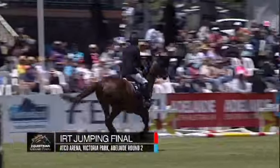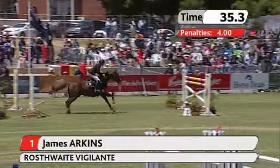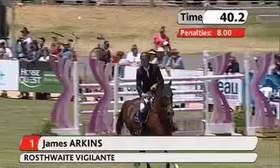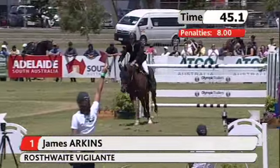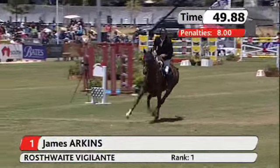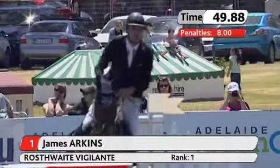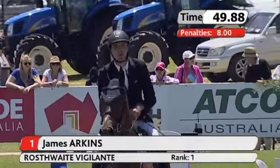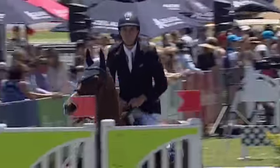Those clear rounds, and we had those three clears from the first round. If they just have one rail down, then they're back to the group. Rail down there. That's 9B for James Arkins and Ross Waite Vigilante. Big ride to fence 11. Really taking it on at the last there. Well, just the one rail down there for James Arkins and Ross Waite Vigilante. Rail falling at 9B.